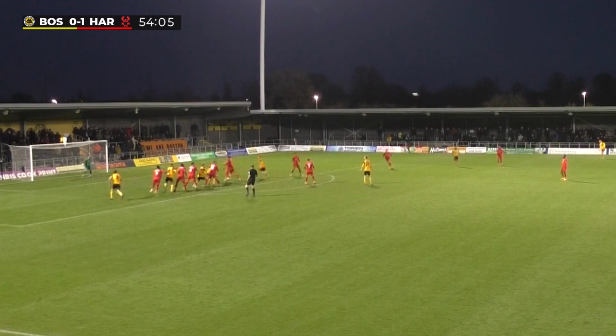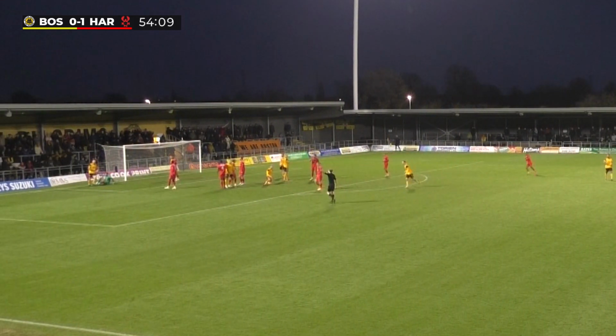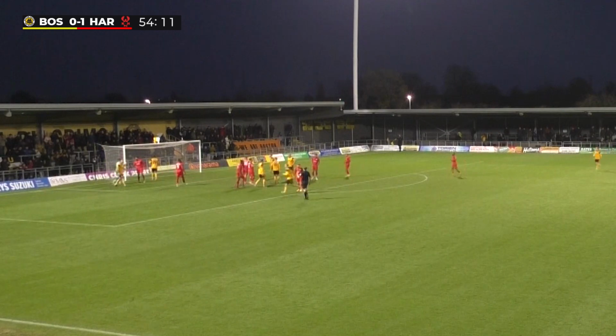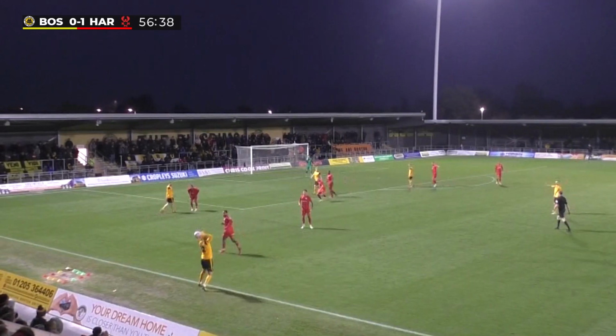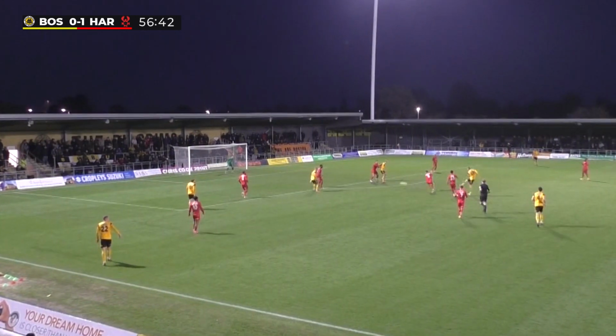Referee blows the whistle. Leasley with the ball in. Flick header on, and it's parried away by Simpson. And a corner ball. Closing it down. Gateshead have pulled a goal back at Farsley. Farsley 3, Gateshead 2 as Harriers defending numbers.